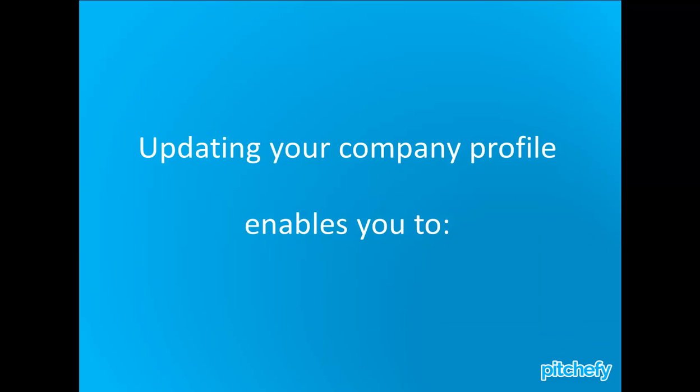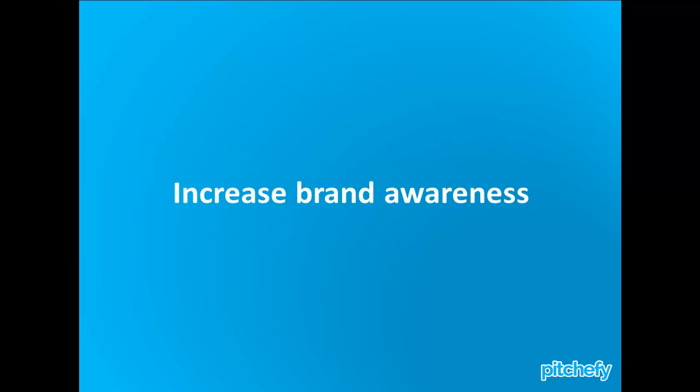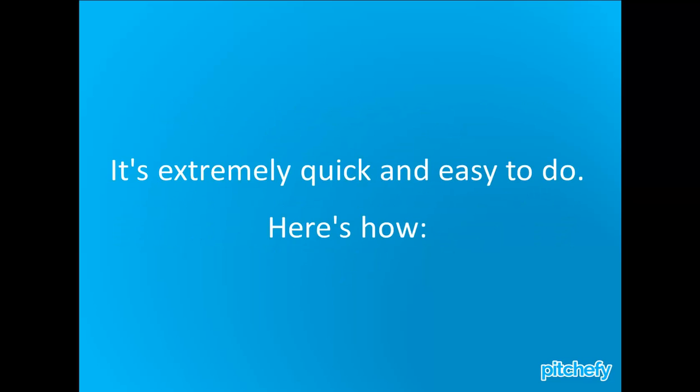Updating your company profile enables you to differentiate and define your company, increase brand awareness, and market yourself by attaching samples of your work. This great marketing tool will increase the number of deals that you win. It's extremely quick and easy to do.